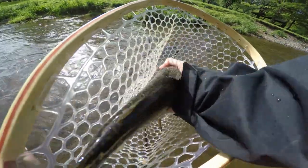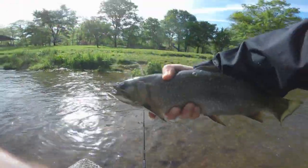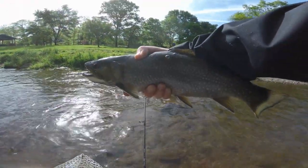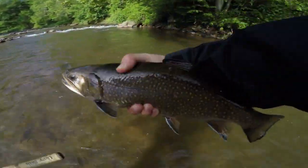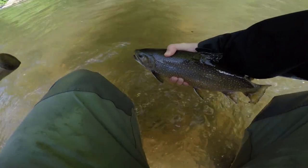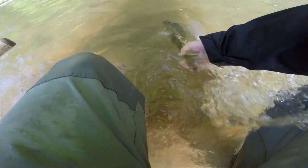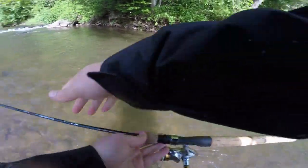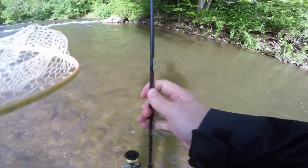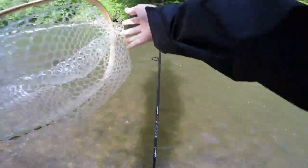All right guys, I wet my hands. Time to release this big fella. Size of that dude. Beautiful looking fish. Let's go ahead and release him back in the current where he came from. Oh yeah. That fish was ready. Put up a great fight too.